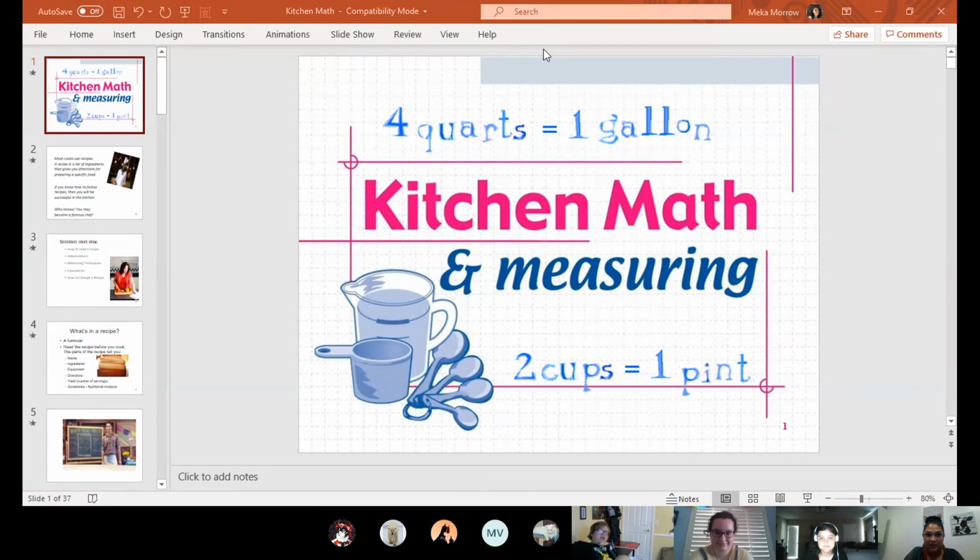Kitchen. Slideshow. Why does it say give control? I want to put it in slideshow mode. It won't let me do it. There we go.